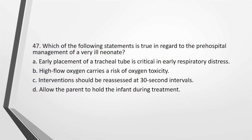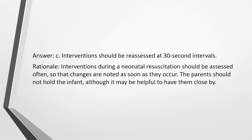47. Which of the following statements is true in regard to the pre-hospital management of a very ill neonate? A. Early placement of a tracheal tube is critical in early respiratory distress. B. High-flow oxygen carries a risk of oxygen toxicity. C. Interventions should be reassessed at 30-second intervals. D. Allow the parent to hold the infant during treatment. Answer: C. Interventions should be reassessed at 30-second intervals. Rationale: interventions during a neonatal resuscitation should be assessed often so that changes are noted as soon as they occur. The parent should not hold the infant, although it may be helpful to have them close by.